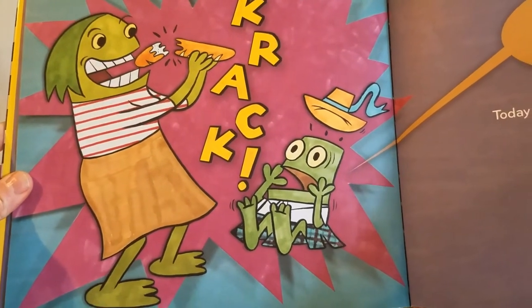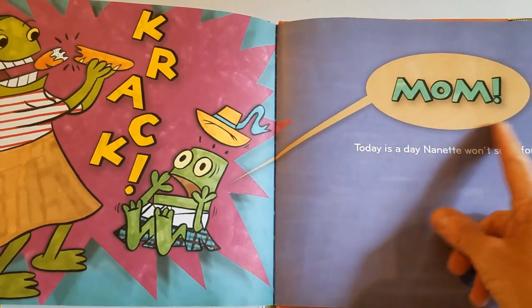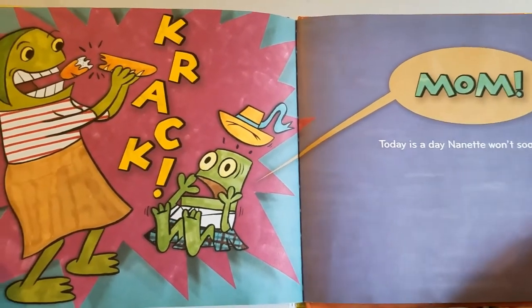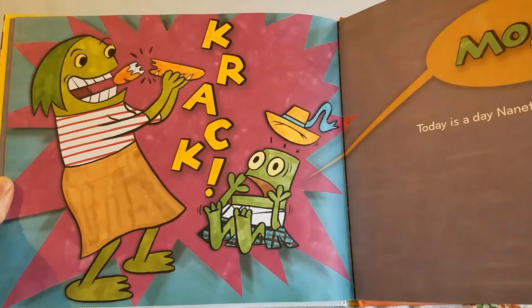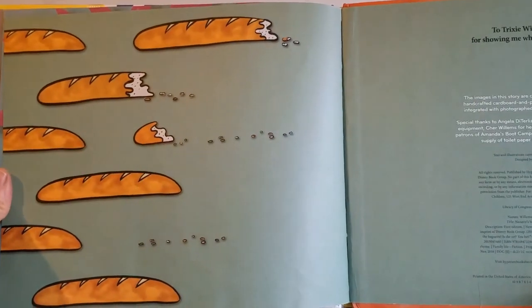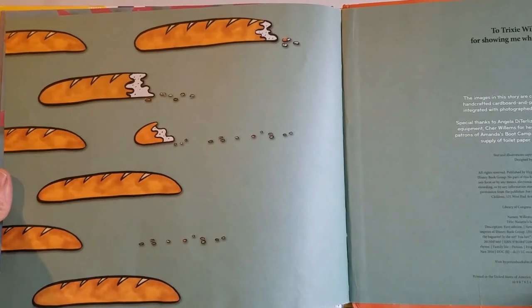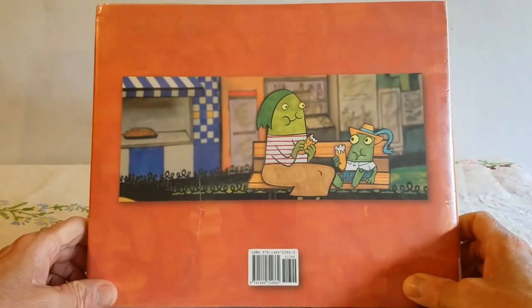Crack! Mom! Today is a day Nanette won't soon forget. Oh, and our end papers got nibbled and eaten away. Crack, crack, crack. The end.